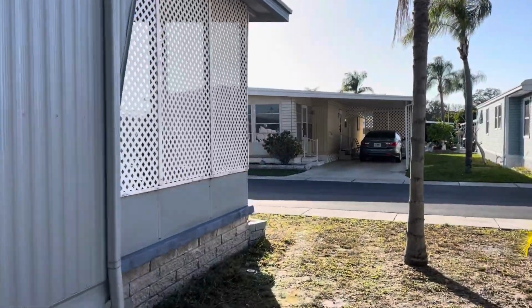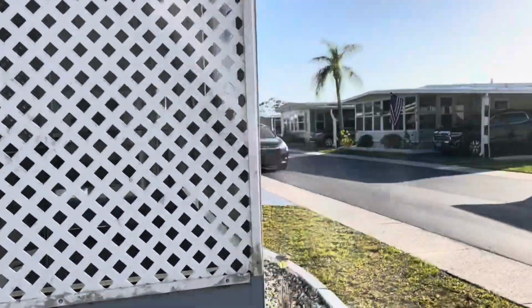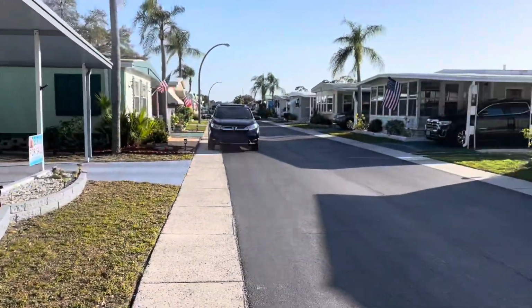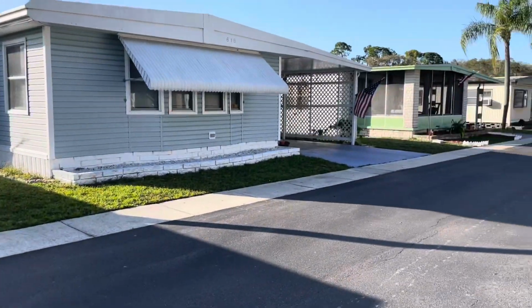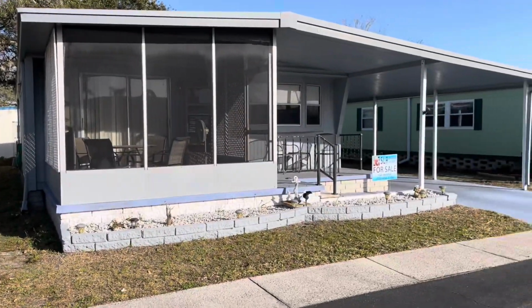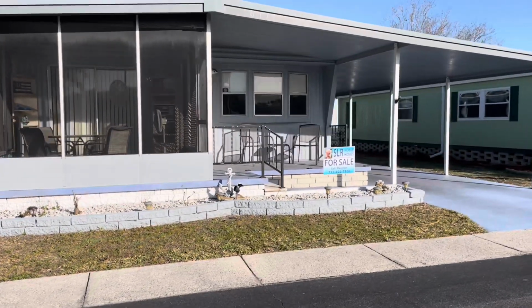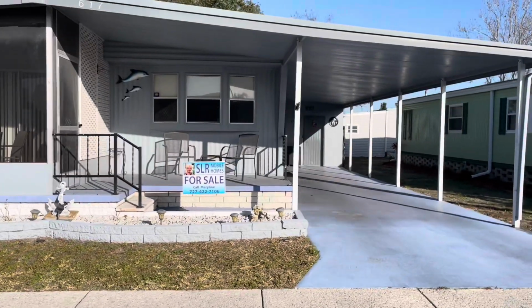For those of you who watch a lot of my videos, you know that La Plaza is one of my favorite parks. I lived here for 10 years. It's a nice, quiet park, off the beaten path. Great park to live in. You're minutes from Tampa, 15 minutes to the beach. Tons of great restaurants around here, and they're bringing more in.